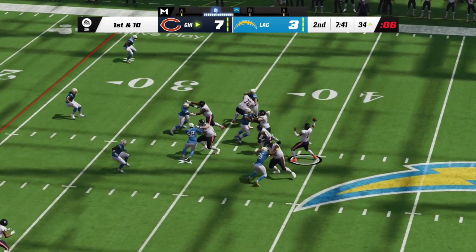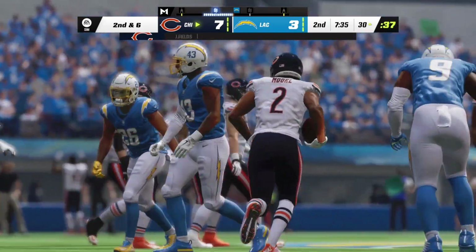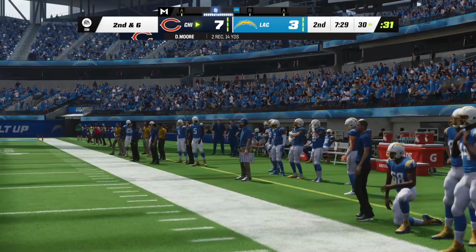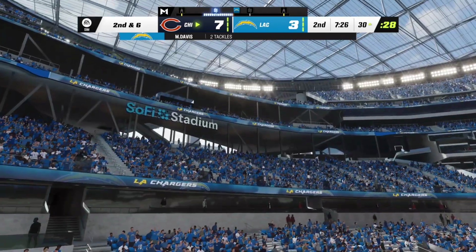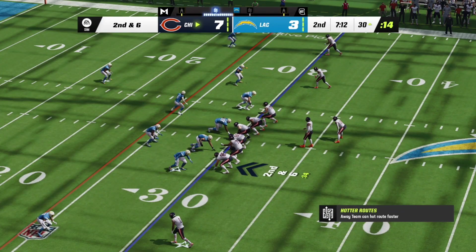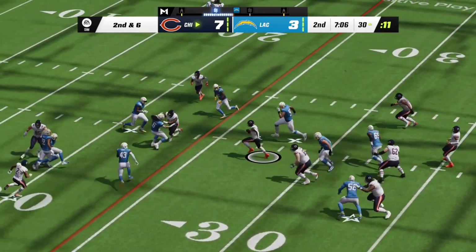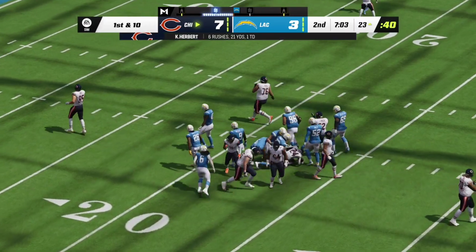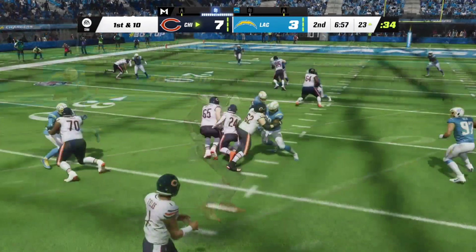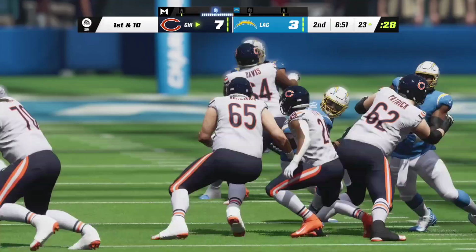Play action. It's Fields. He's got the connection to Moore. And he'll be hauled down at about the 30-yard line. Draw play, a give to Herbert. And he'll go down here right around the 23-yard line. 7 yards there and a first down. Yeah, once more, strong running, excellent blocking at the point of attack. They've got a nice little drive brewing right here.